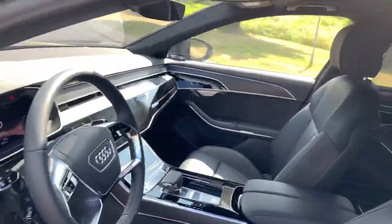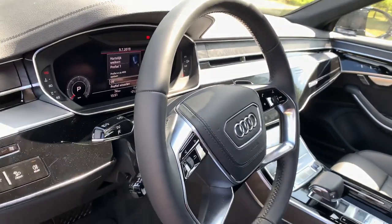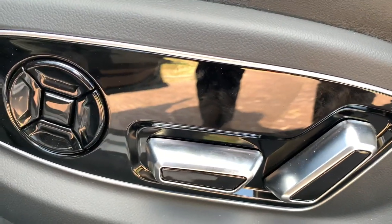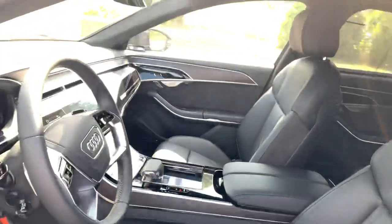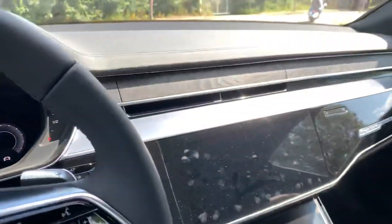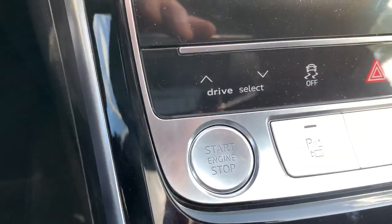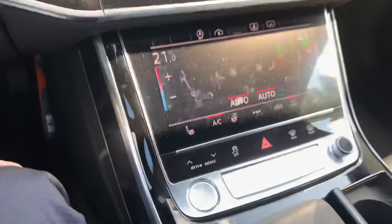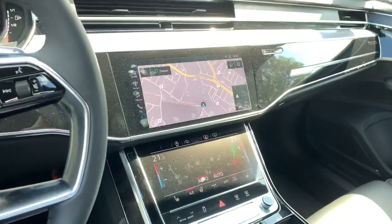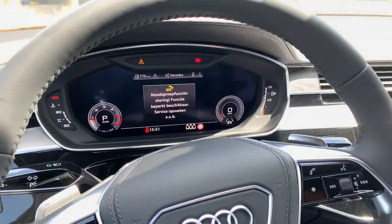Inside the car is full options. Navigation, active info display, adaptive cruise control, electric adjust seats in the front, also heated. Let's close the door. All right, let's start up the car. Keyless access with the start stop button, so you don't need to have the keys in your hand to open, close or drive the car.